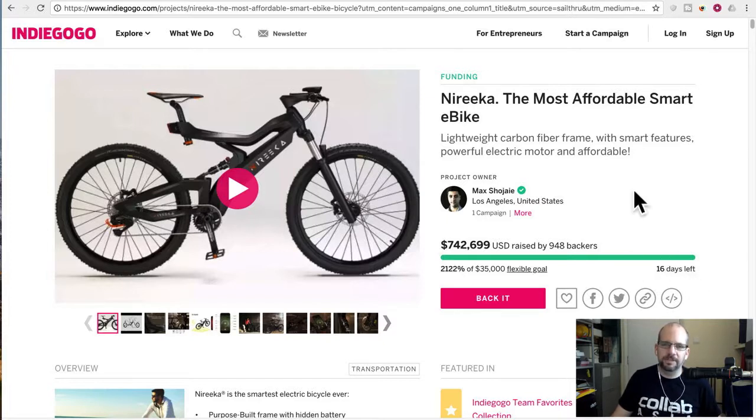So first of all, I always take issue when people say most anything, most affordable, most whatever, most smallest, lightest, whatever. Apparently, they mean in this case the most affordable carbon fiber framed smart e-bike. So not just the most affordable, because it clearly isn't. But anyway, so this is like a monocoque carbon fiber frame, front suspension, rear suspension, built-in lights, etc., etc.